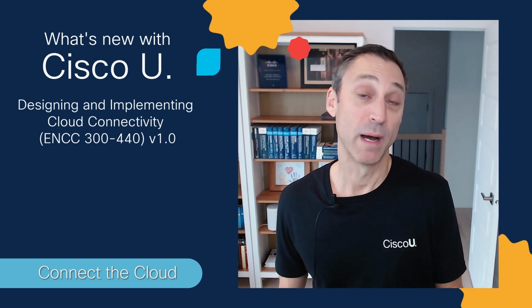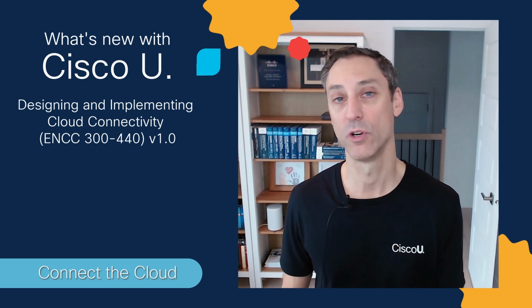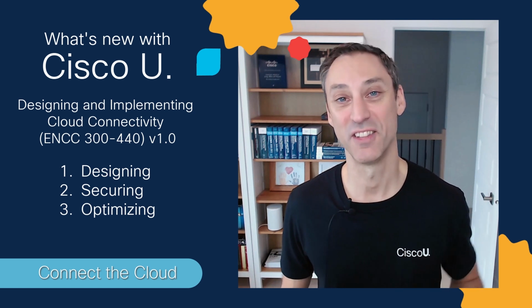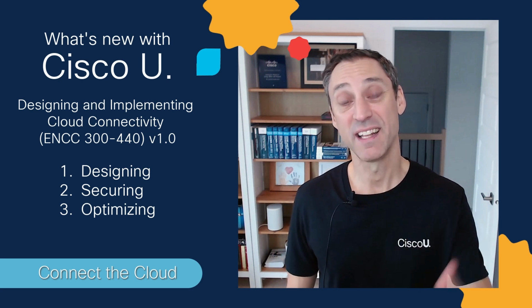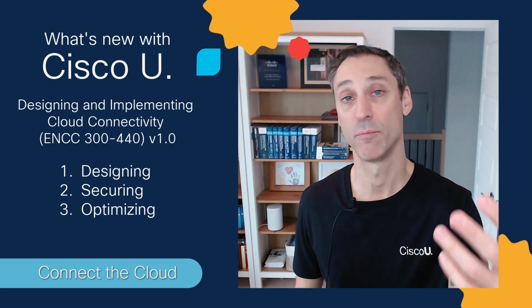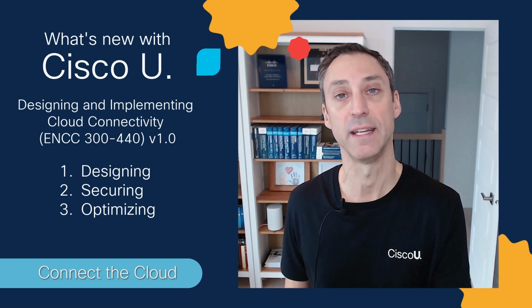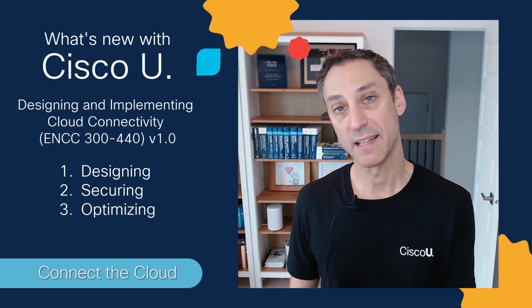Emma was asking me what my top 3 things are that come to mind when I think about cloud, and right away the 3 words that I thought of were designing, securing, and optimizing. And that's because that's what I've been focusing on as we're working on this ENCC learning path. When we talk about designing, obviously we're talking about designing that connectivity from your on-prem locations and your branch offices to those different providers like AWS, Microsoft Azure, and GCP. Also figuring out what kind of topology, what kind of connectivity we're going to need to maximize and optimize those connections.